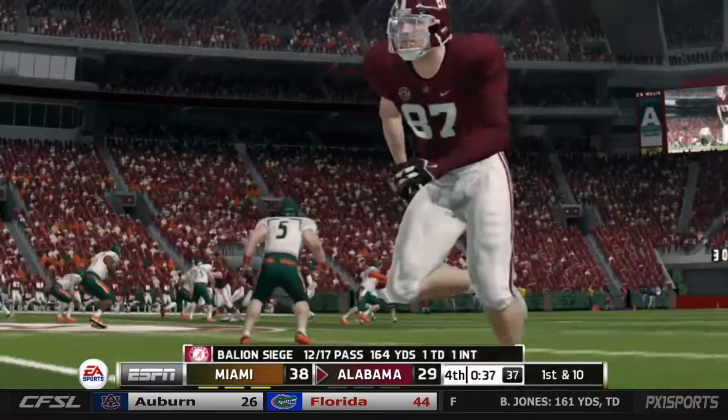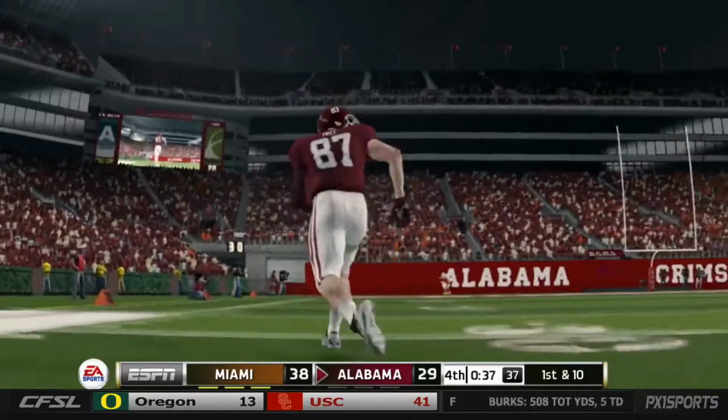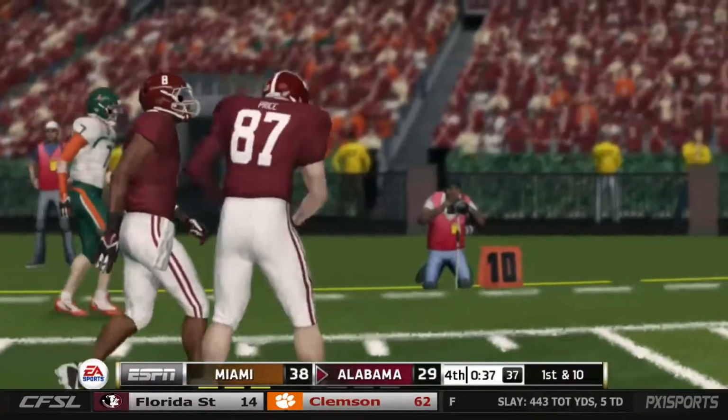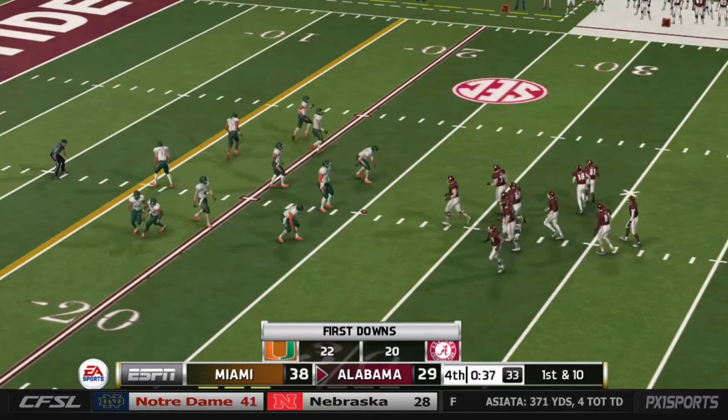That's a good route. Nobody's covering him over there. He gets it. Had a little more space down the sideline, but decides to step out of bounds, stop the clock. I don't think he decided to. I think his momentum just carried him out of bounds. Either way, a big play there, 31 yards for Alabama. They're down to the 25 of Miami, 37 seconds.